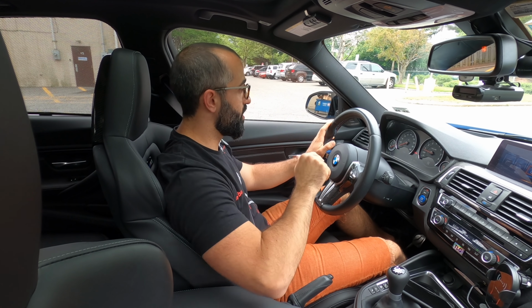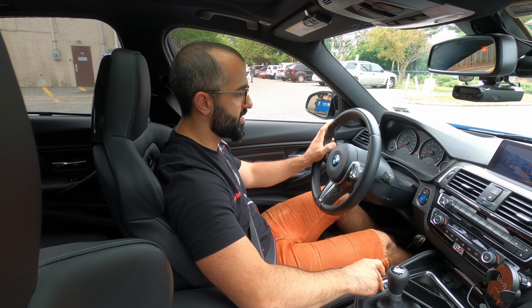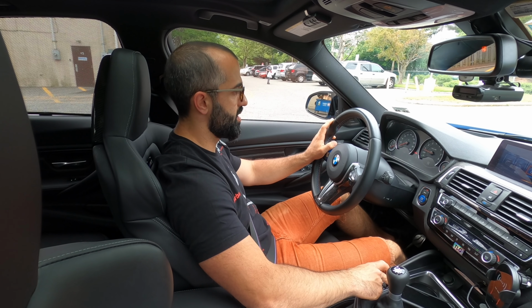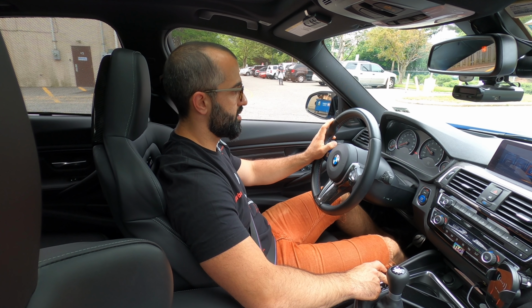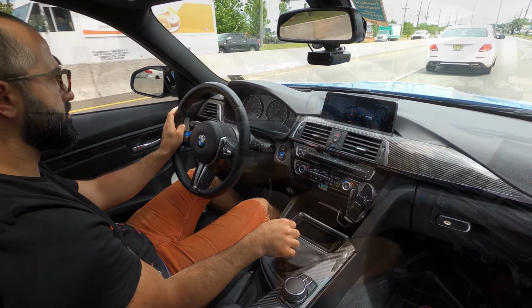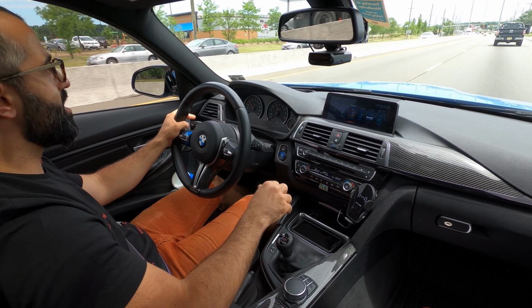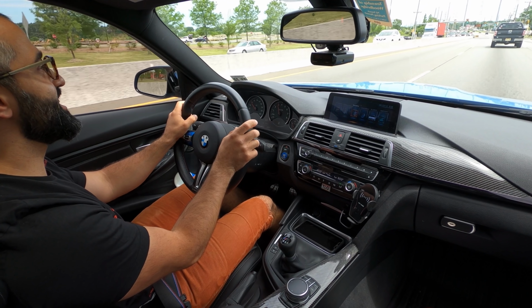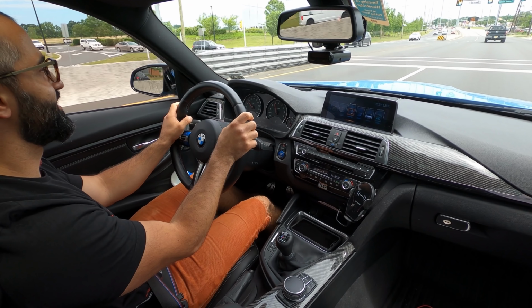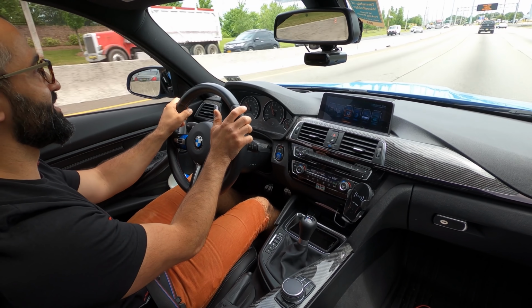But anyways, it's time for us to drive our car back home, despite the fact that our settings are all screwed up. So I'm gonna have to adjust all my M settings and whatnot. But oh, feels good. Feels so good. This was it, ladies and gentlemen. This is what I've been missing. Not only the acceleration, but also this manual transmission.